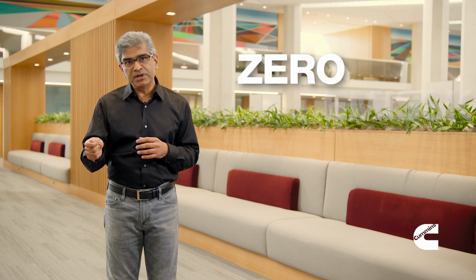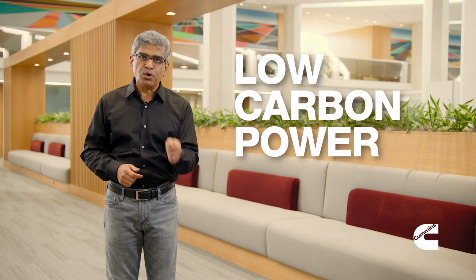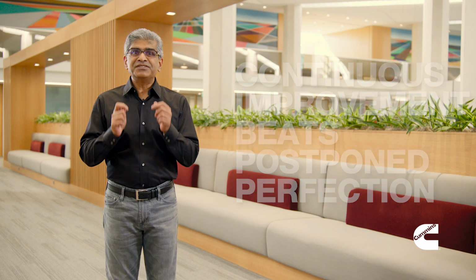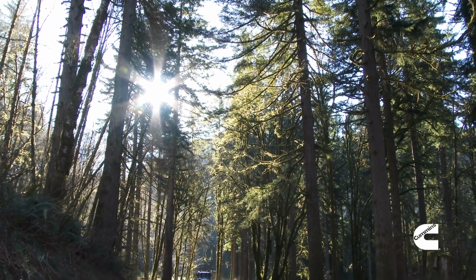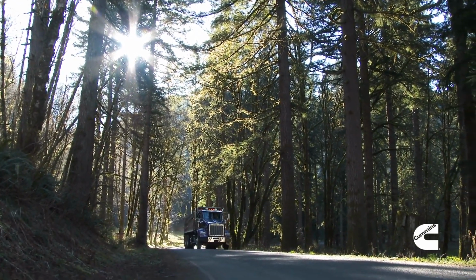We know that our planet cannot wait for the perfect solution to happen. Instead, our approach needs to be a combination of using zero emissions power where it is available and using cleaner, reduced, lower carbon power where it is not. This I call continuous improvement beats postponed perfection. Destination Zero is our strategy to go further, faster, to reduce the greenhouse gas and air quality impact in a way that is best for our customers and all stakeholders.